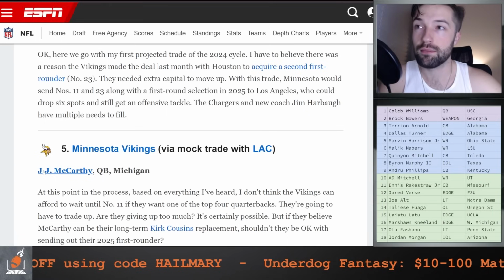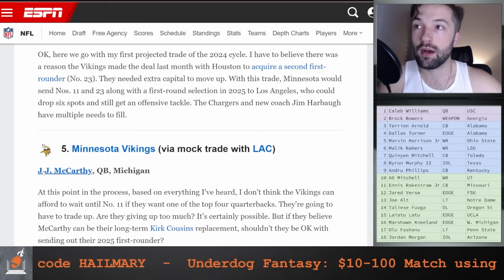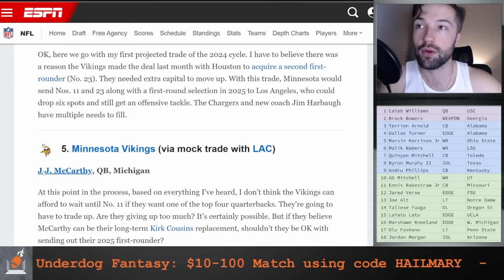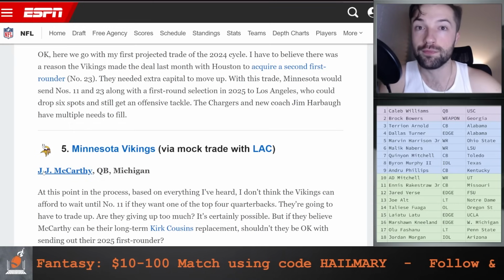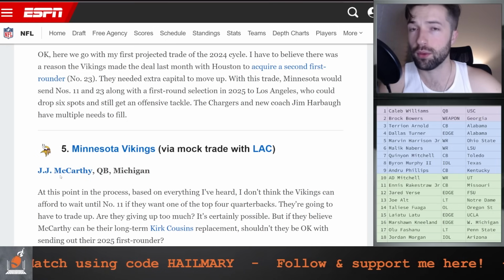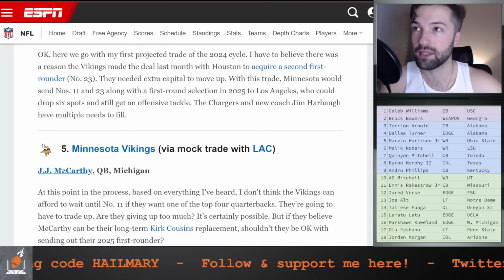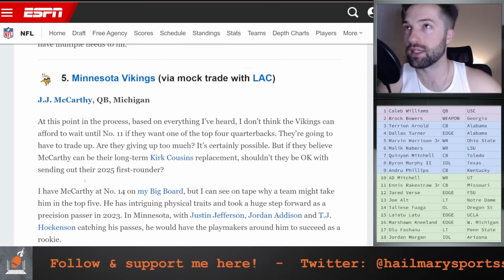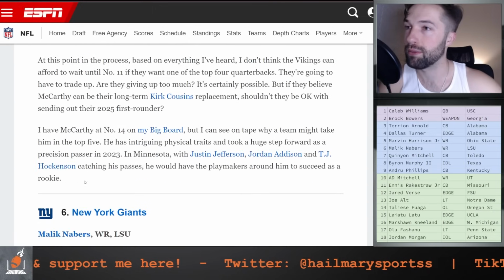If we're going to be honest, would I pay 2 firsts and Bo Nix for J.J. McCarthy? No. So I wouldn't make this trade. I don't know if I'd trade 1 first and Bo Nix for J.J. McCarthy. So that kind of shows my thought process there, but it does feel like it is the thing they're going to be going after.